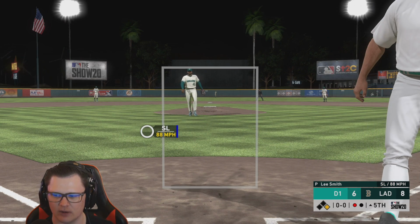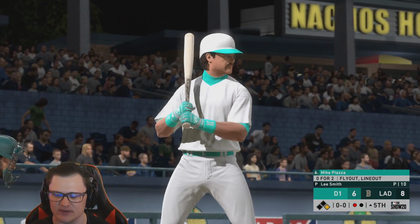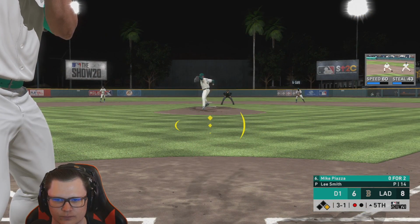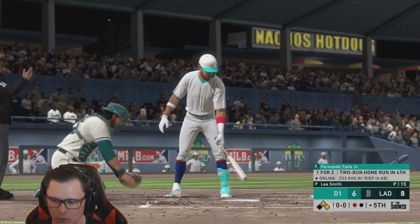Just like that, we draw ball four for Babe Ruth on first base. Mike Piazza already got a line out to his name, a deep fly out as well. Got to get it under one. We draw ball four again. I'm calming down. I'm making him work.